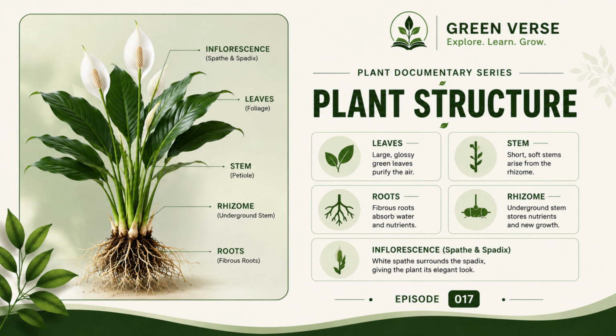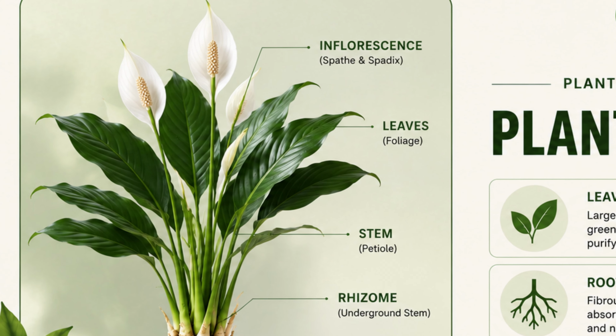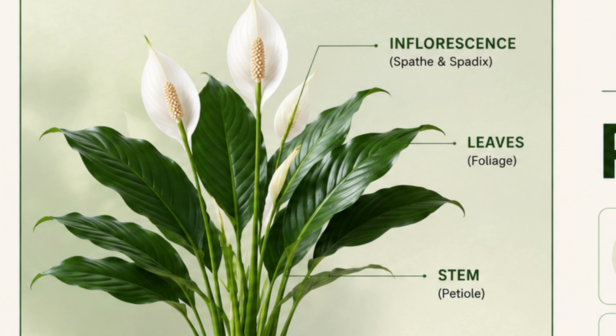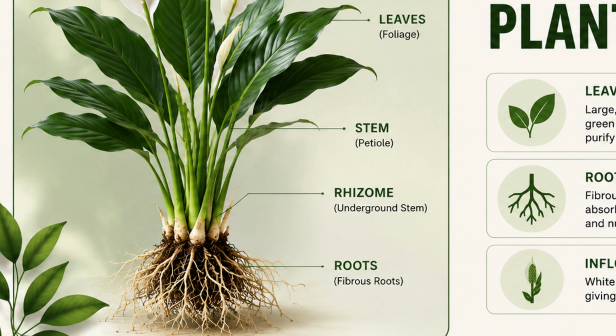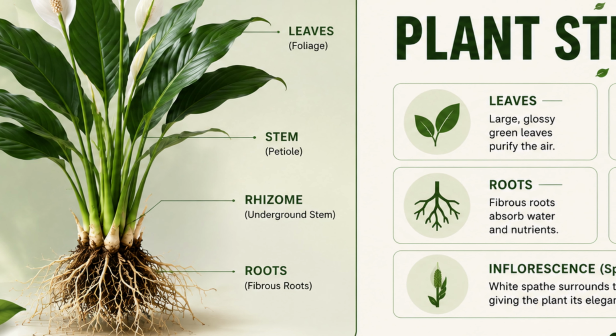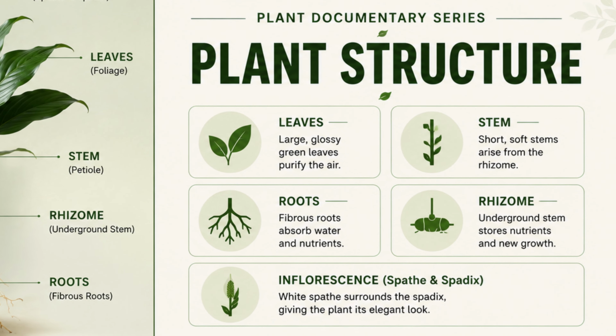Peace lily grows from an underground rhizome that stores nutrients and supports new growth. Fine, fibrous roots absorb water and nutrients efficiently from the soil. Short, soft stems arise from the rhizome and support large, glossy green leaves. Its elegant white spathe surrounds the central spadix, creating the beautiful flowering structure for which the plant is famous.